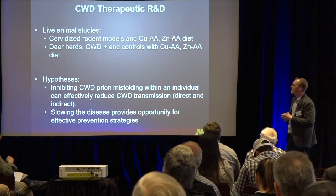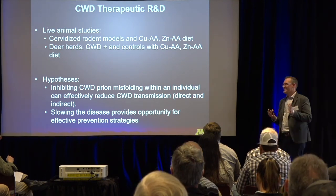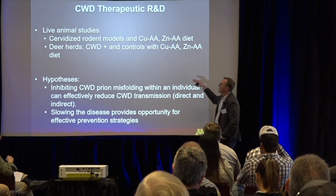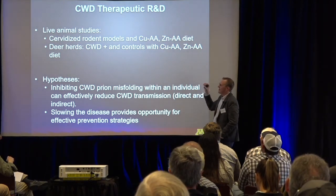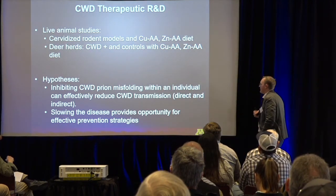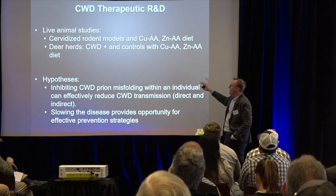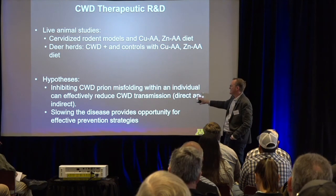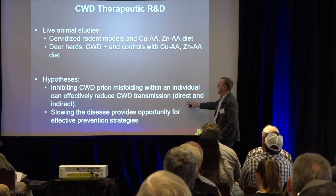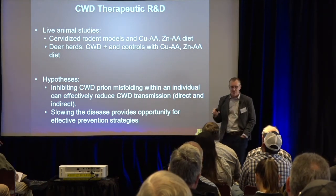So we can do this at Creighton with our collaborator Jason Bartz. We can actually have an enriched copper and zinc diet, and then it would be fantastic if we could find a way to actually look in a very sophisticated scientific manner, if in a deer herd, we can slow down, right, that rate of CWD progression in a positive herd. So our hypothesis is that you can inhibit prion misfolding within an individual, and that might actually be able to effectively reduce CWD transmission through direct and indirect contact.